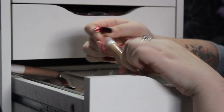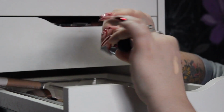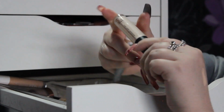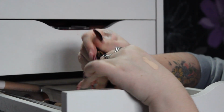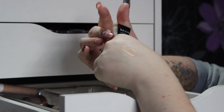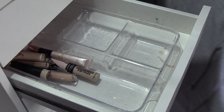Rimmel Last and Finish 25 Hour. This was always way too dark for me. It's quite old at this point. It looks like it's a bit separated in the tube, so we're going to get rid of that. I'm going to keep my e.l.f. Camo Concealer. I really, really like this one. And we're going to pass on NYX Born to Glow Concealer. So that one's been passed on. Rimmel, sorry, is going in the bin.